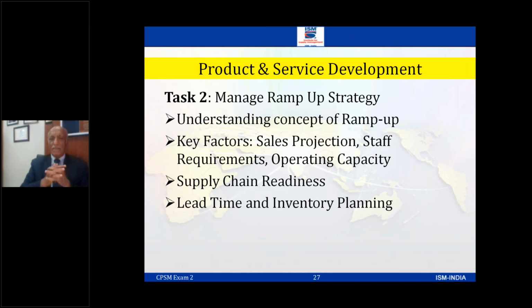Supply chain readiness, lead time, I have to cut down. Again, the role of the supply manager. The inventory planning also: if I get a good supplier whose turnaround time, whose lead time is less, my inventory will be less. If my supplier is very remote, I may have to keep more inventory around. So again, the supply manager plays a key role in cutting down the lead time, cutting down the inventory, and making the supply chain ready.